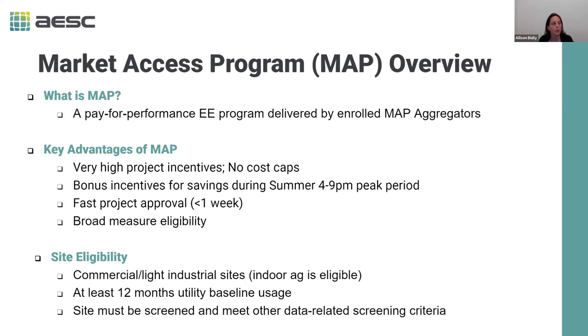It is quick to get projects approved. Once we have all paperwork, we approve the project within about a week. And there's really broad measure eligibility. So there's quite a few different types of things that qualify that don't necessarily qualify under other programs. So if you think, oh, I can't do that because it's getting me to code, for example, it would actually work in Market Access. The program is open to commercial and light industrial sites, and that includes indoor ag.